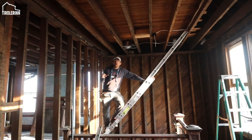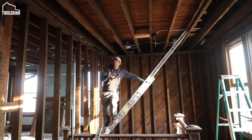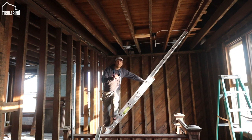A lot of people have been wondering what we decided on the ceiling. I know a lot of people have been wondering what we decided on the chandelier in the landing here on the second floor. So we haven't actually made up our mind yet. We are all still unsure.